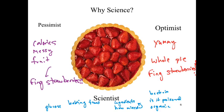Because what is the scientist trying to do? Prove a hypothesis. Make the pie the best. The scientist sees that and says, I don't necessarily care about the optimist or the pessimist, but I can make that pie better. And the way I'm going to make it better is I'm going to identify all the things that went into it, and I'm going to say, well, your strawberries came from Arizona. The wrong time of season. We need to source those strawberries at the right time of season because that's going to change the flavor profile.